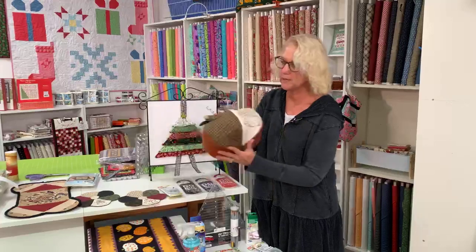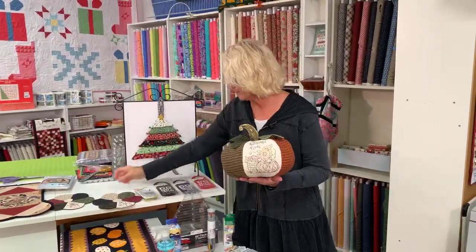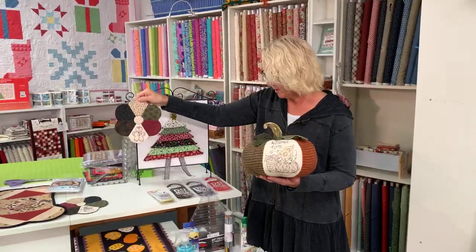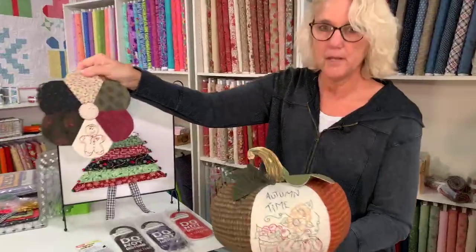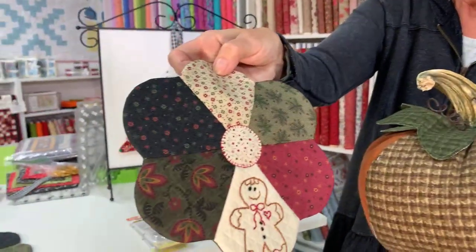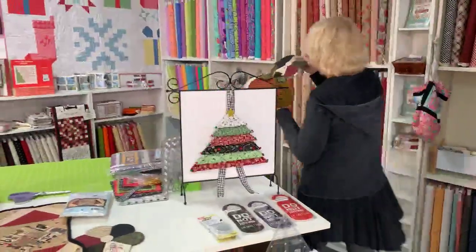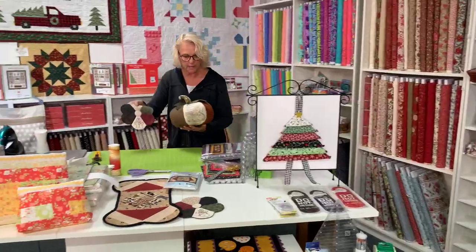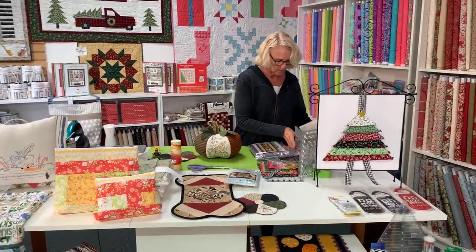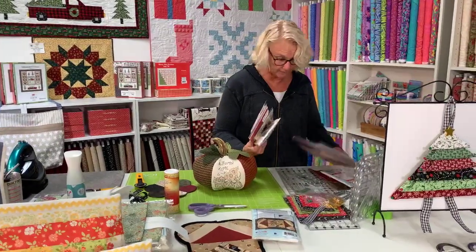So we have this great pumpkin. It's so cute. And it's done by the same company as these little mug rugs. And let me show you a couple other projects that come along from the same company. So this pumpkin was so much fun to do. So we have the pumpkins put together in a kit. Those are my stack over here. So let me show you what other projects they have, because I haven't gotten them all done.